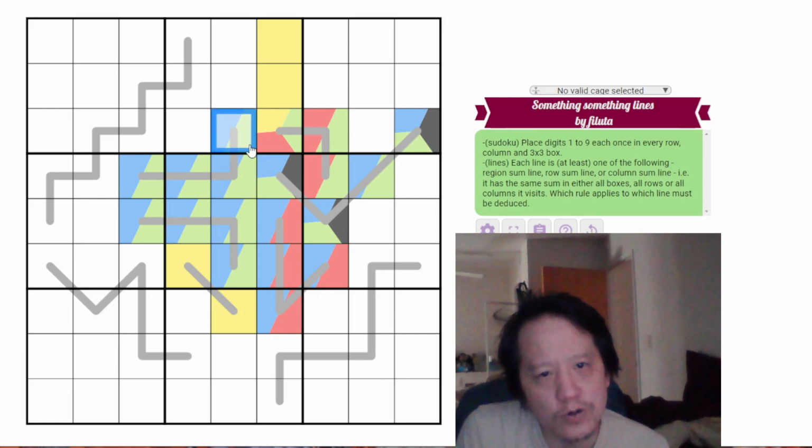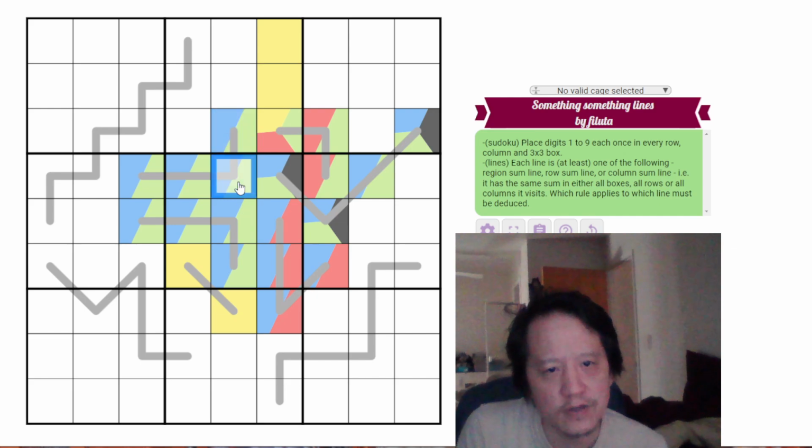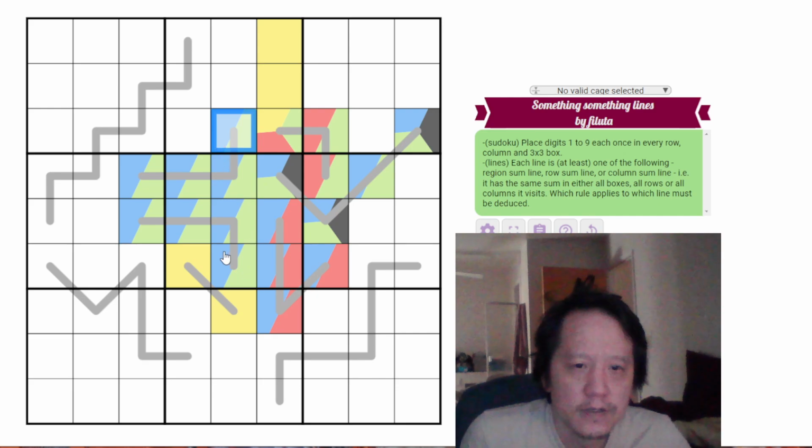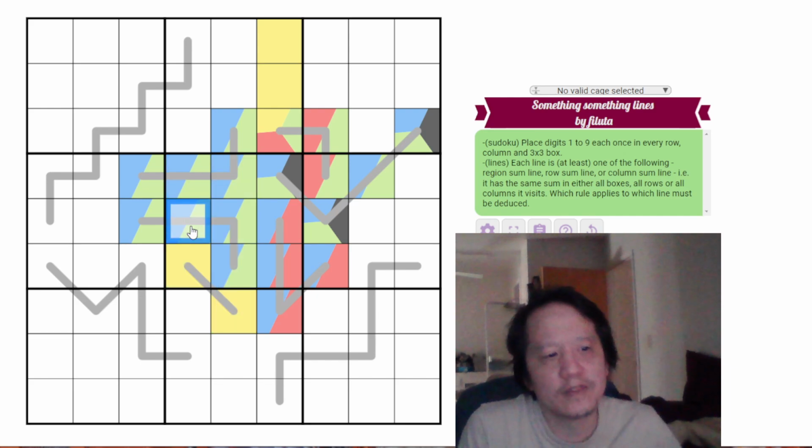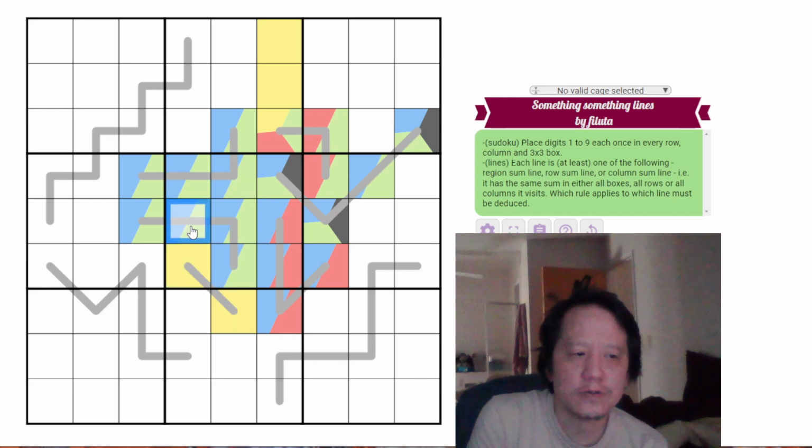Say this was a row sum line, right? Then this digit would have to equal all three of those. So it's 6, 7, 8, and 9. It could not be this. It can't be yellow. It can't be this. It cannot be that. Well, it could technically be that, right?